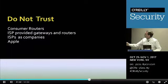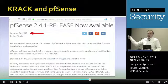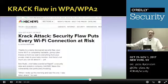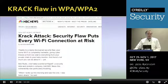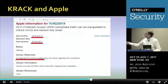KRACK attack from just a couple weeks ago. Everyone got a ton of security. pfSense, this was like, can we shame people into actually installing bug fixes by having a lot of publicity? This got a lot of attention. Actually made NBC, actually broke out of the nerd world into the mainstream media. So yeah, pfSense, great security. They issue bug fixes. Peplink issued bug fixes.